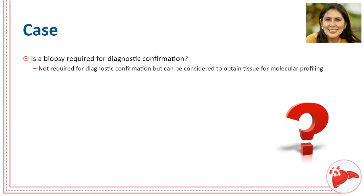We do now for most cancers routinely do molecular profiling, but not frequently in HCC because we have no targets that are often found that we can use. So it really is a very unique situation that we don't need a biopsy for this cancer. But I think it also has put the field of HCC back in that we don't have the same tissue banks that are available in other cancers.